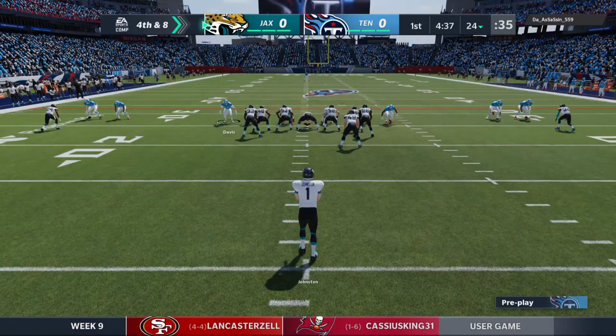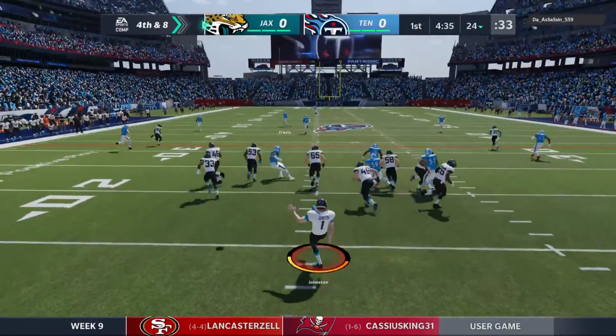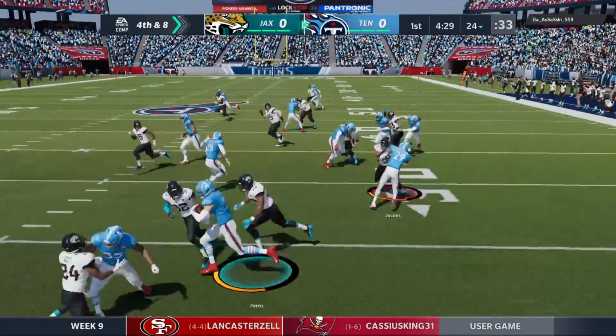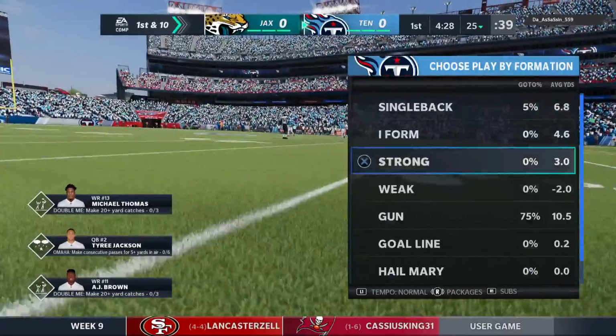Well done. On 4th down, out is the punter Cameron Johnston to boot it away. The speedster Dante Pettis back deep to return. This is taken at the 18. That's going to go in the books as a 55-yard punt.